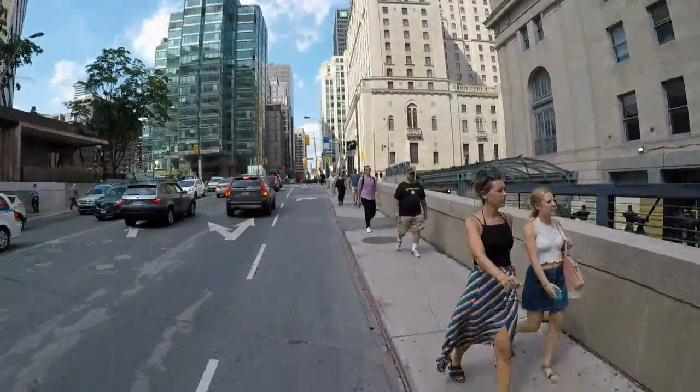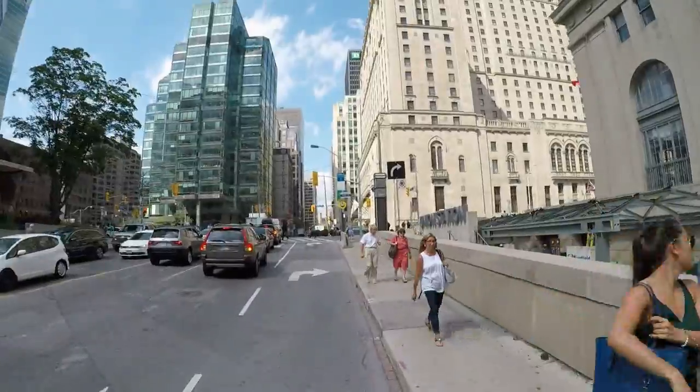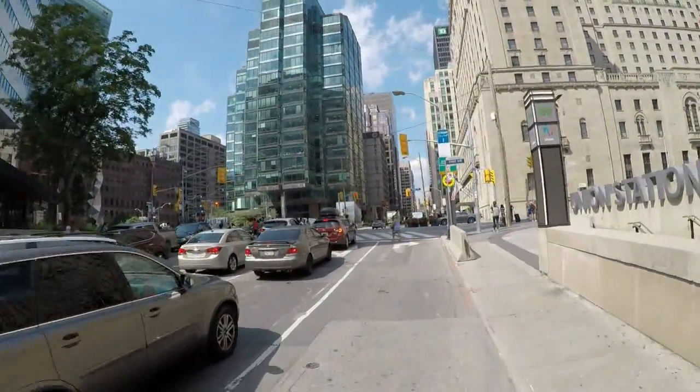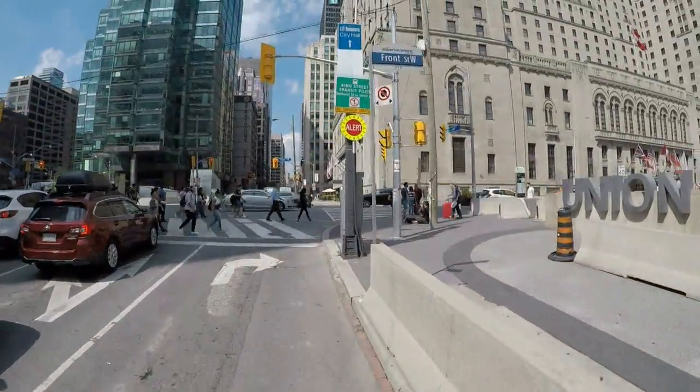It's hot today. Really, really hot. Apparently the humidex today is 47 degrees. And I'm really starting to feel the effect of the heat.